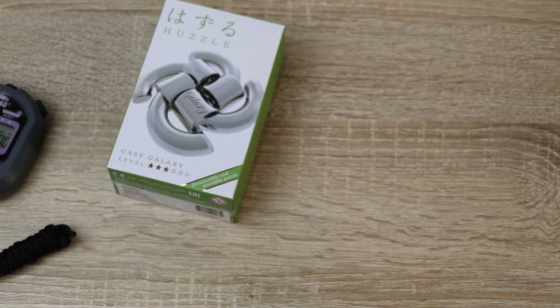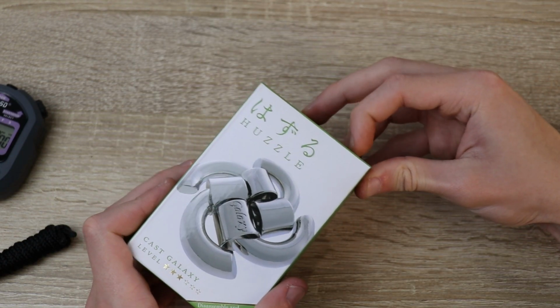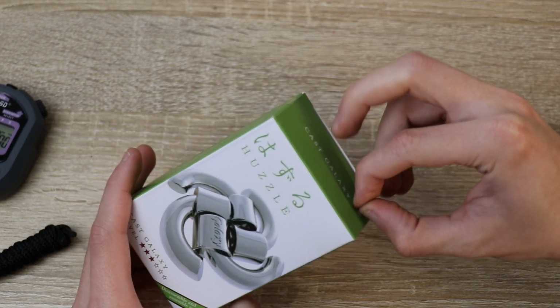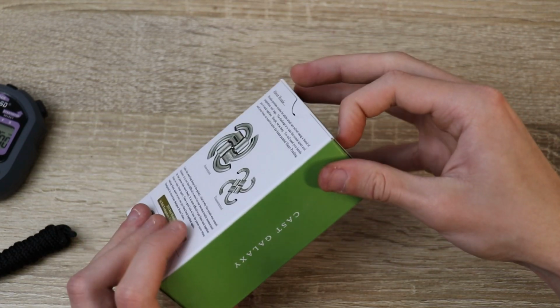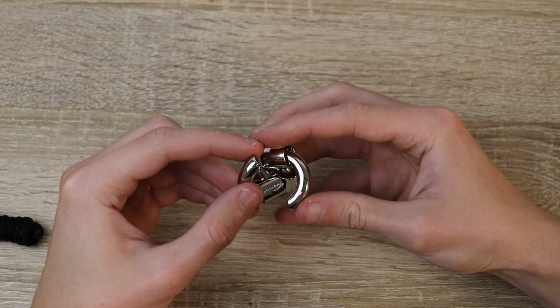This time will be the Cast Galaxy. We're moving up the difficulty, guys. This puzzle, the goal of it is to disassemble and reassemble it, and for me, from like what I see, it looks like this will be a coordinate motion, which means I will need to move all the pieces at the same time. And that is my guess. Looks like there's 4 identical pieces. Don't want to move.